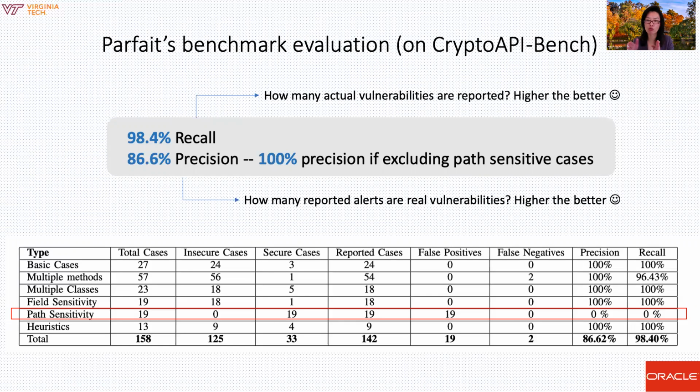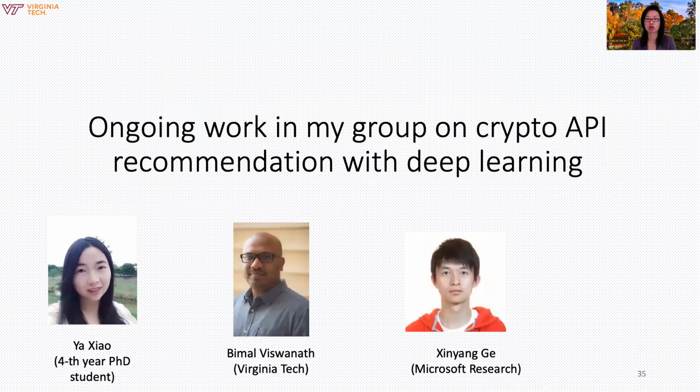If you have one branch and another branch, one is secure, the other is not secure, and most existing analysis would just say both branches are not secure. So it's over approximation. And very rarely do we find those cases in practice. So we're extremely happy that our benchmark and our detection approaches were used by Oracle. In addition, Oracle seems to have really great code, great developers writing high quality crypto code.